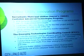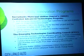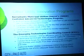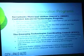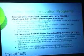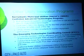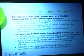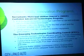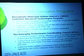We have also been participating in the Emerging Technologies Coordinating Council. This is a California-based organization. Its members are the 3 investor-owned utilities in the state, SMUD, who represents the municipally owned utilities, and the California Energy Commission. And this is a program that's funded through the California Public Utilities Commission from the public benefits charge of the IOUs.